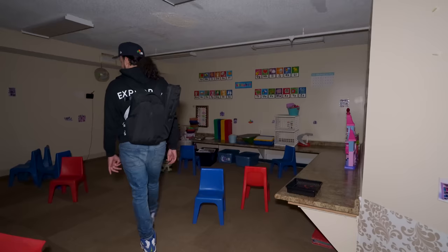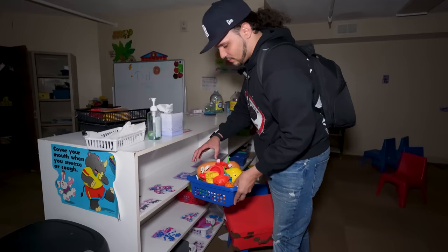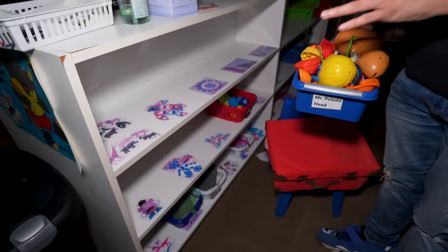Of course, more toys. This looks like Mr. Potato Head and stuff over here. Yep. Mr. Potato Head. Oh, dropping his arms. There's a picture of him right here. I guess they had pictures of what toys were in certain sections so they could learn how to put things back and where things were.